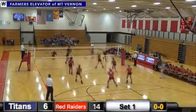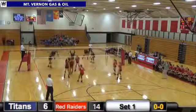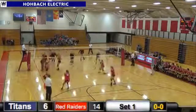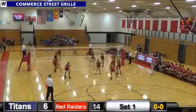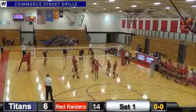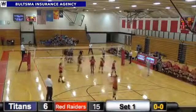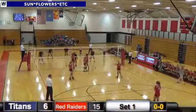Kucher again with the serve. Folliver with the tip, right down the middle. Good dig by Holzbauer. She hits it again with a set. Haley Walls with a tip over. Set for the Red Raiders coming around. Nice play. Calling the Titans in the net again. That's the second or third call of this match against the Titans. They need to understand where they are in the court so they don't do that again.